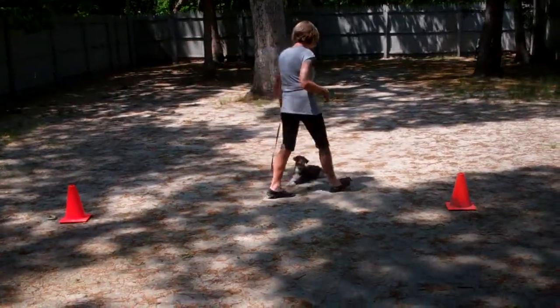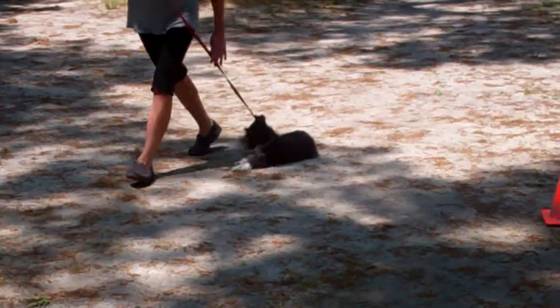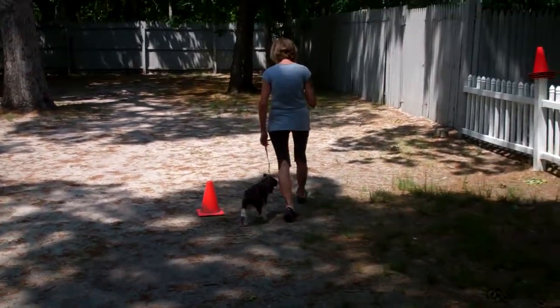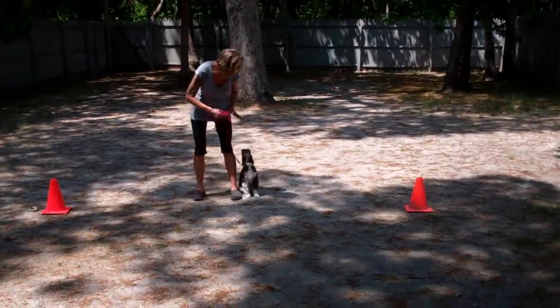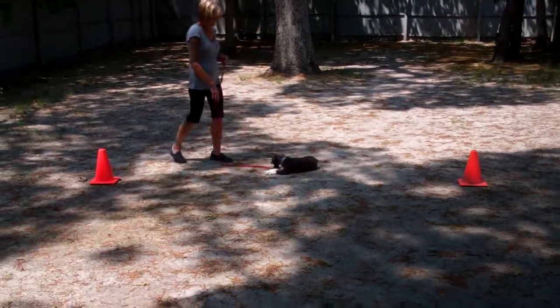Stay. When Nora returns back to Kodi, again, she walks all the way around him. We want him to hold that down stay until Nora gives him another command. And he did that nicely. Our worst problem with distraction out here is the pollen. All the pollen, the things that are falling off the trees the past few days, really affecting the dogs.